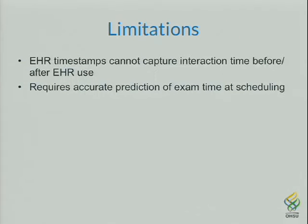So this work has some limitations that we're still working on. The EHR timestamps really can't capture, in some cases, the full length of the exam time because staff or providers will have portions of the exam that happen either before they first use the EHR or after they stop using the EHR. So we're looking at different reports within the EHR that might get around this a little bit. The other thing we're looking at is doing some automatic data collection that might be better at getting more exact exam times.